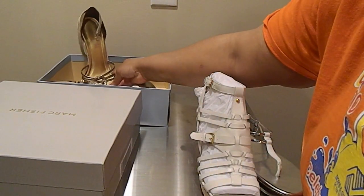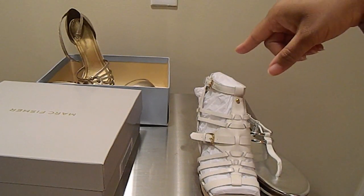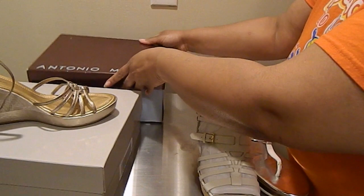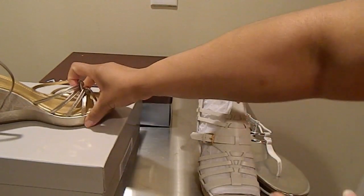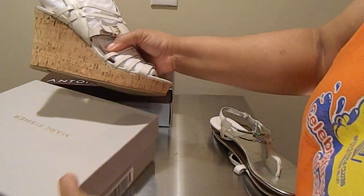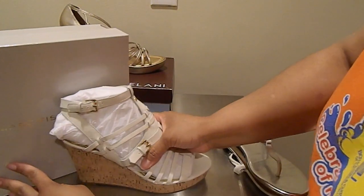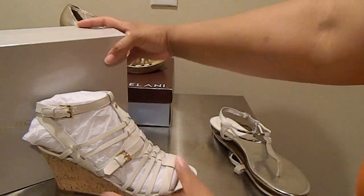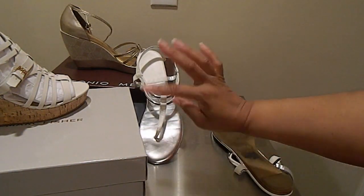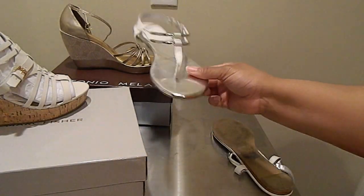Okay. So since I've lost my top, we're going to just stick that one there for now. All right, I've got the top, so let's get set up here. Okay, so I've got that one there. I've got the Marc Fisher shoe here. And I've got the Calvin Klein, just plain flat white sandal.